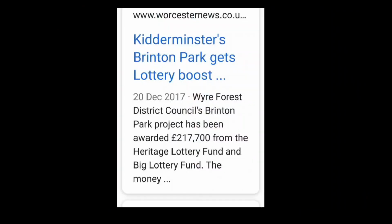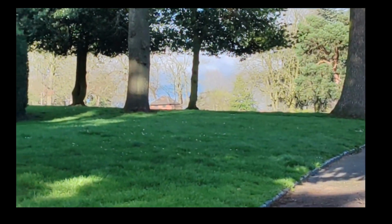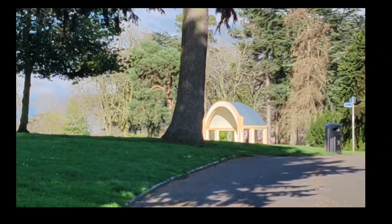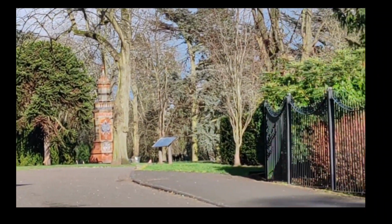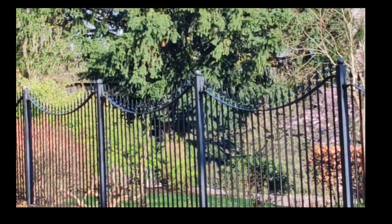When I looked at this, the same funding was reported by Worcester News in 2017 and again in 2020. I'm assuming that this was the same fund in both instances, 3 years apart. The key aims set out in the project were to improve the use and enjoyment of the park and enhance and conserve the historic nature value of the park.